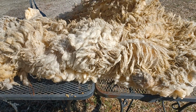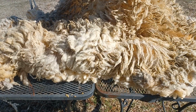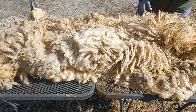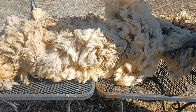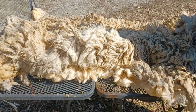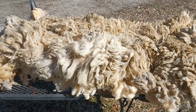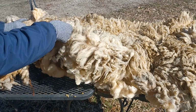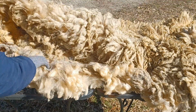It was just very dirty. Almost looks like tar, little pieces of tar in there. So I put all that in a bag and put it in the garage, and I doubt we'll use it for anything. Adam wants some of this. If there's stuff that's too short for me to spin, he would like to make little felted animals. So I'm going to try to save some out for him to use.